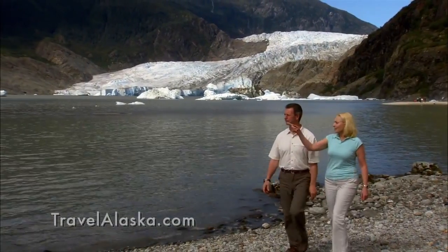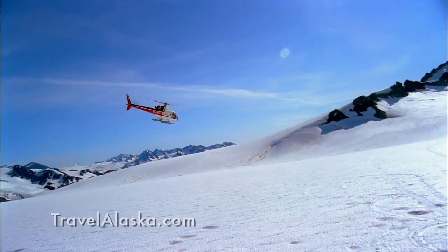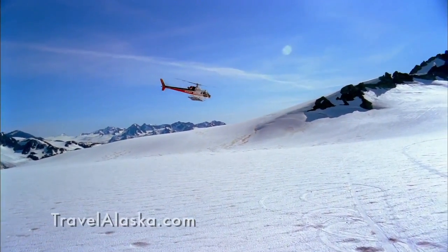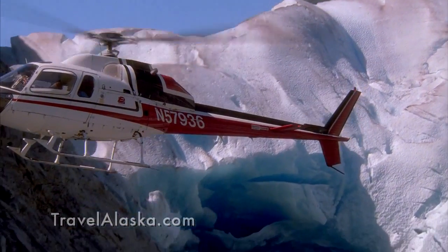Whether you're on your own or part of an organized tour, don't forget your camera. You can even explore the remnants of the last ice age by helicopter and land on one of the 140 glaciers that make up the Juneau Icefield.